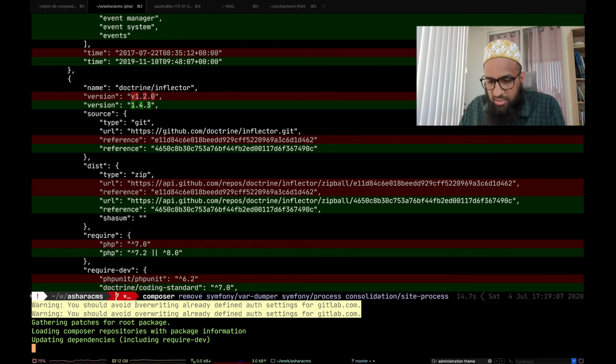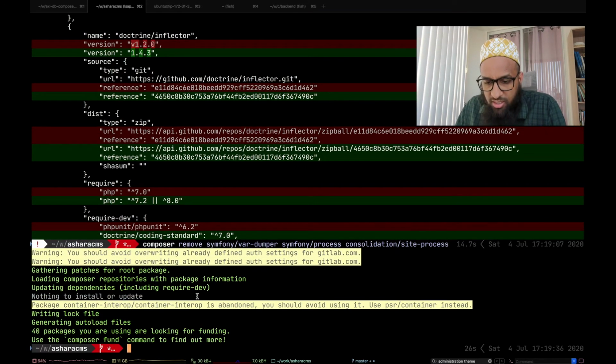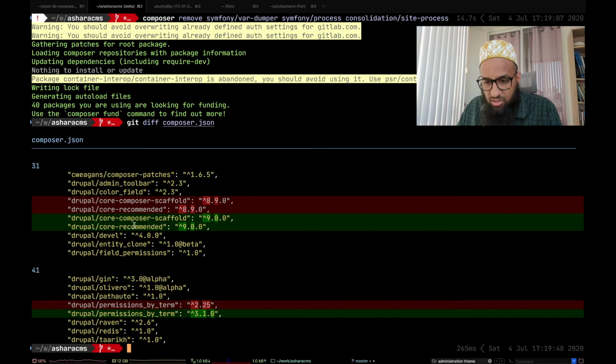So as you can see, it's running this command. Again, it takes time because of the screen recording. It says nothing to install or update, or basically nothing to change because, like I said, these packages are still required. I'm just removing it from my main composer.json. And let's take a look if it has gone. So my main composer.json is just the 3 updates that I actually care about. And that's how it should be. My composer.json should only list packages that I care about. Right, so we see the change in core-composer-scaffold, core-recommended, and permissions_by_term.